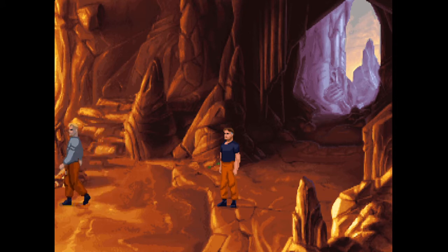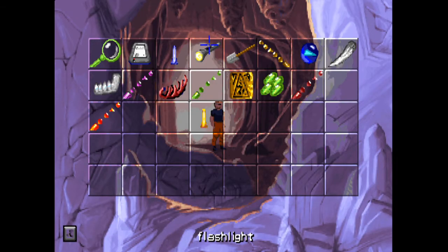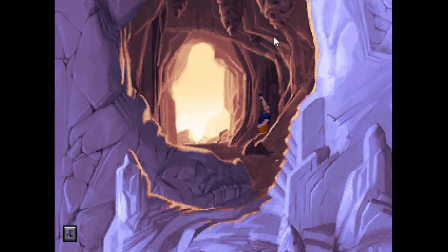So that didn't work. So it's not that we had to chase him to a further away area. To be honest, I didn't think it was going to be that, but it's worth trying. So we'll try again. Let's use the flashlight. Come on, guys. Let's get a look at you. So perhaps we've got to use an item on the crystals. That would be my next thing to try.